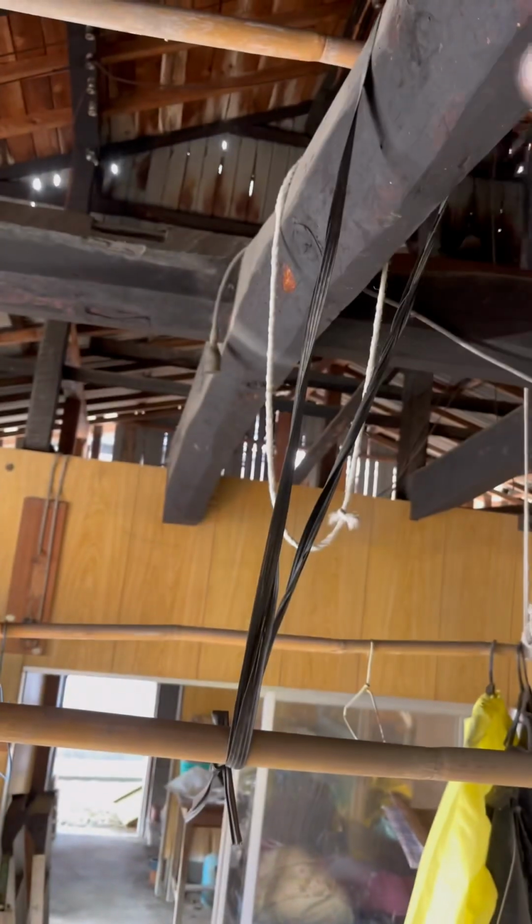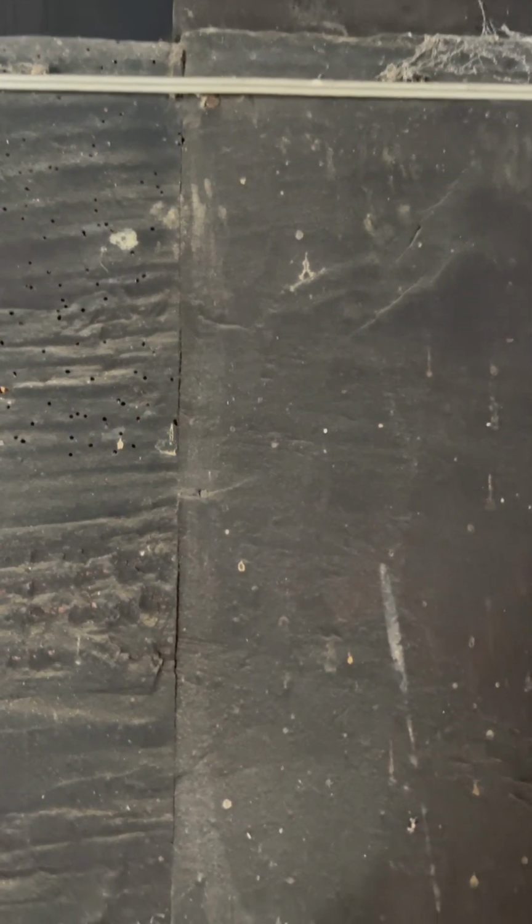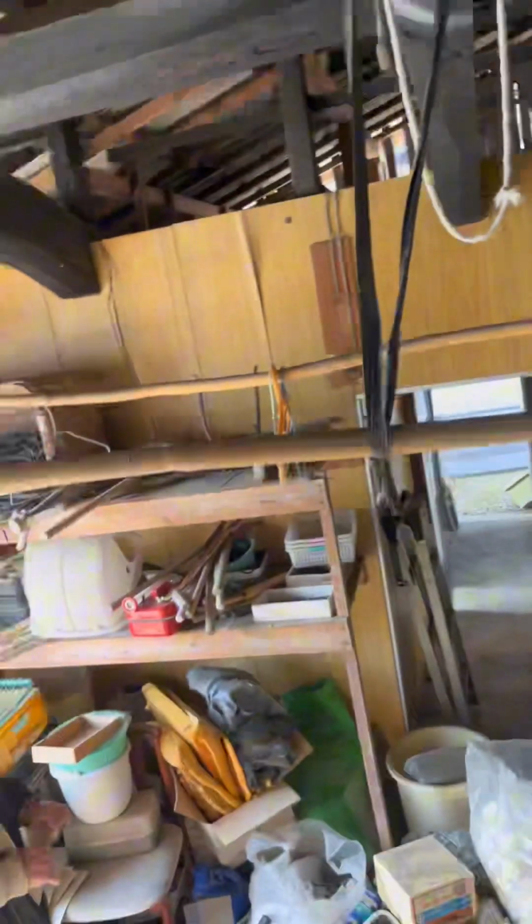Amazing. See, this is bent beam, but look at the precision. That was how many 100 years ago. But look at how precise this is. すっごいよ。Amazing.